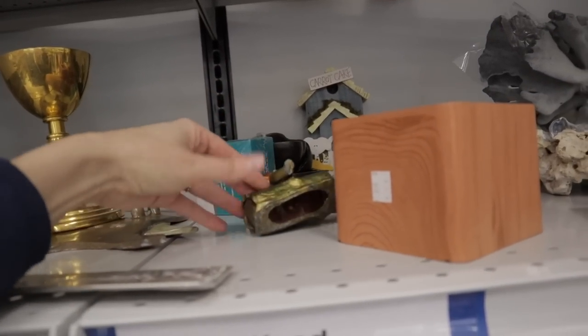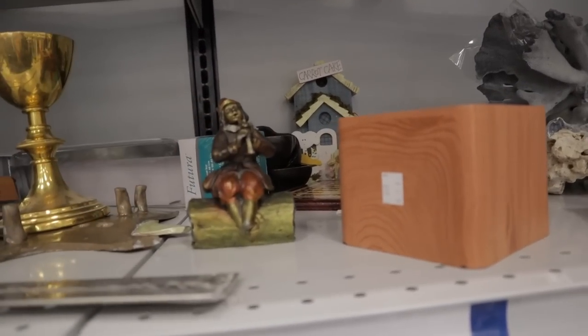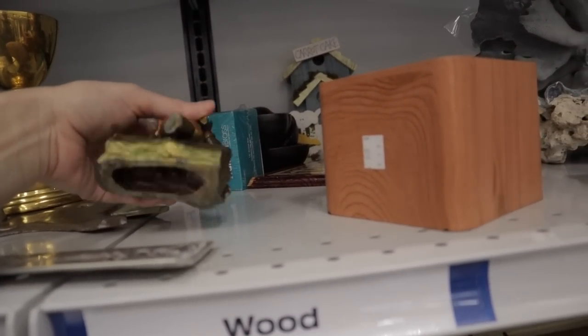Interesting. It's really heavy. Oh gosh, this thing, I'm not kidding, it has to weigh at least 5 pounds. I'm sure it's like collectible something or other.